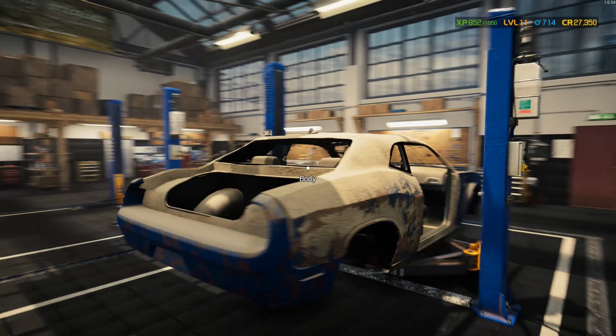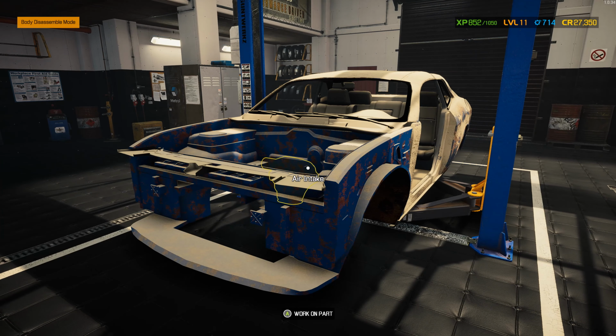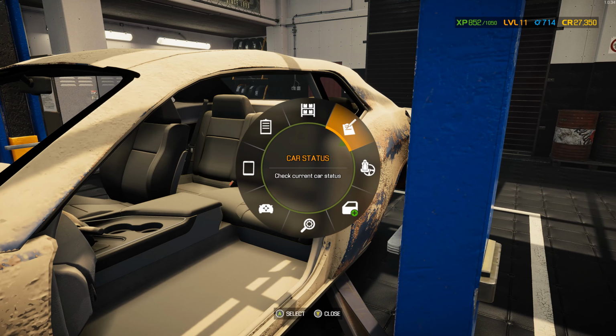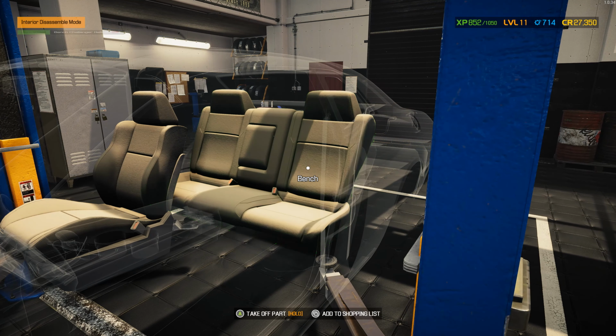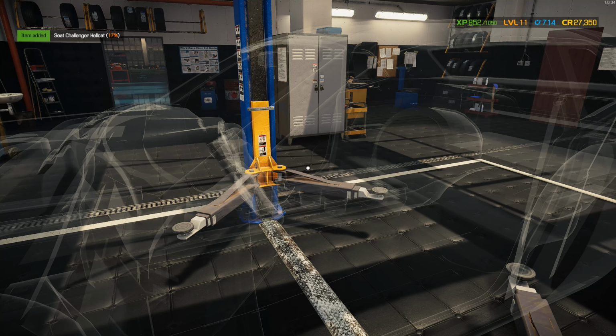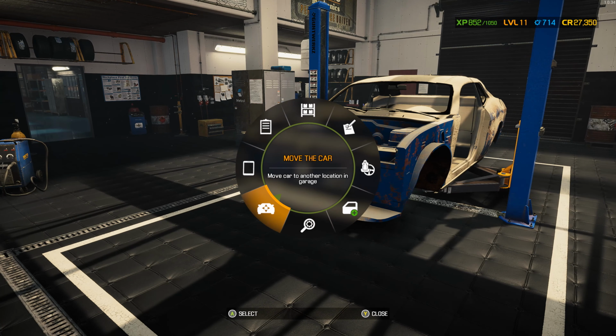That's a whole shell on the Challenger. Now what we're gonna do is take it over to the car wash. We're gonna wash it, detail it. Well, hold on, before we do any of that, we're gonna take these seats out. No point of washing them. I just want to wash that inside. So we're gonna take it over there real quick.